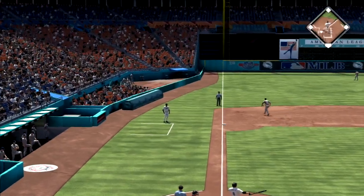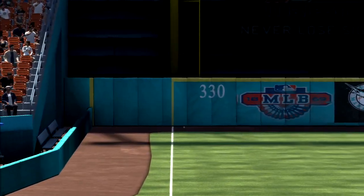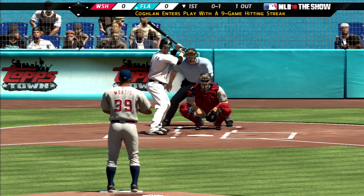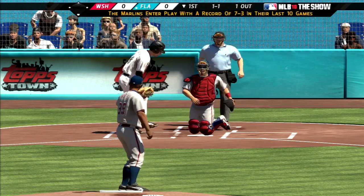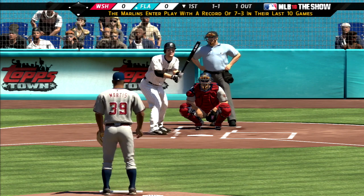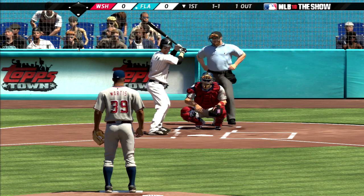Swinging, the ball lines softly down the line and left, but foul. And here's a very close pitch up around the letters. Looked good, but it's a ball, 1-1. And Mac Harvey can squeeze you sometimes. He's going to make you throw strikes.